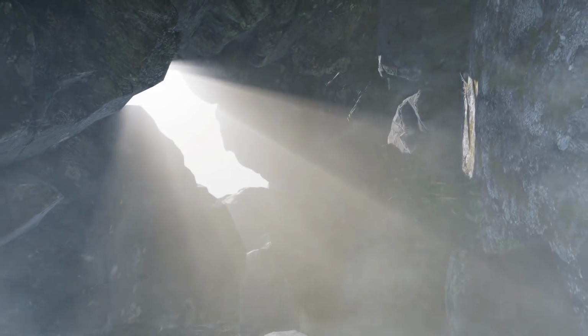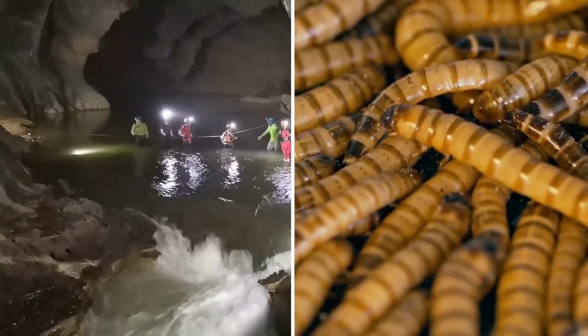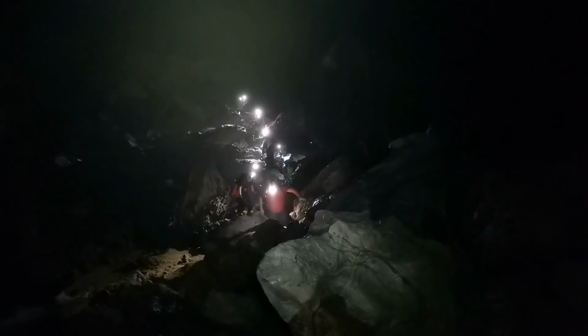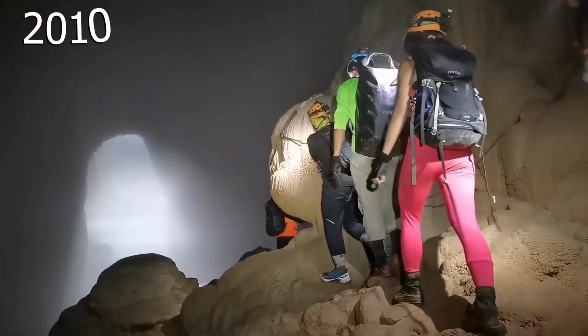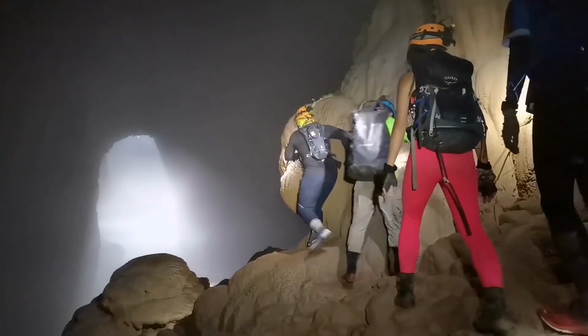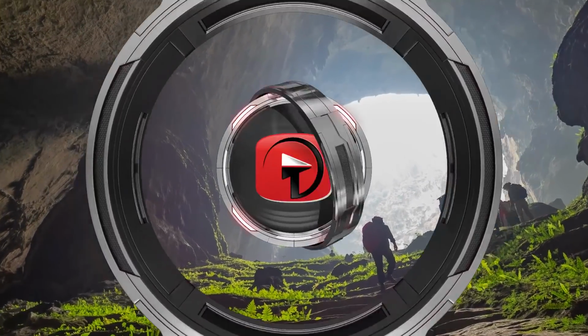It has clouds inside of it, underground rivers and streams, unique fauna and animals, and its very own atmosphere. It's barely even been explored, seeing as the first scientists only made their way into the cave back in 2010. The entrance alone is big enough to house an entire city block. Imagine the magic the farmer must have felt when he discovered it.